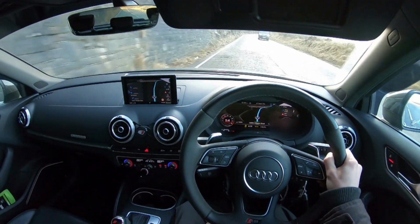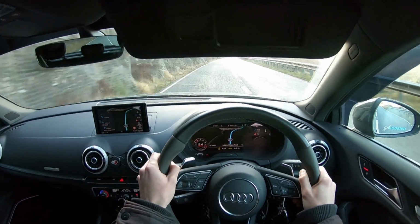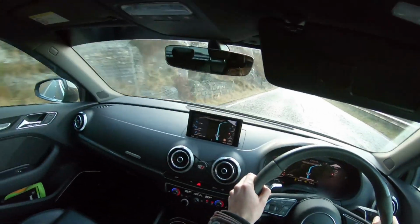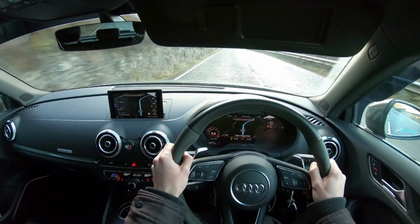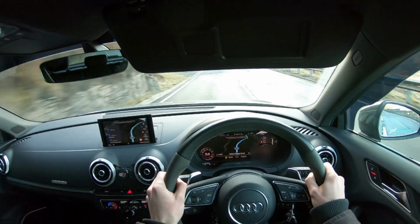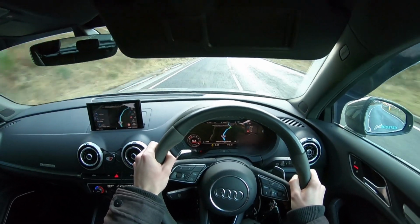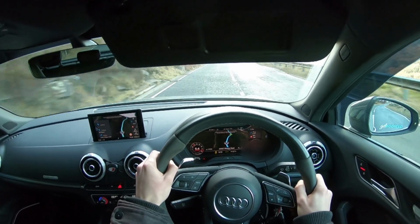Rides really, really well. I have no idea what mode I'm in. Some sort of loud mode or individual mode. Steering feels very similar to my Mark 7 actually. Quite light, but you get a sense of where you're going. A lot more connected than these newer cars. Oh, wow. Wow, wow, wow.